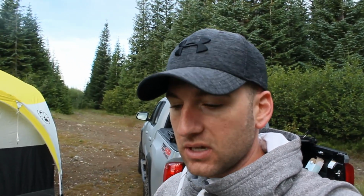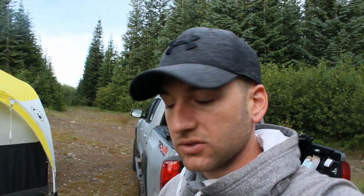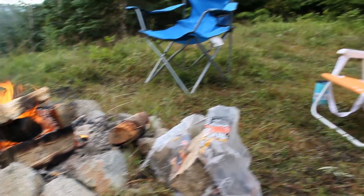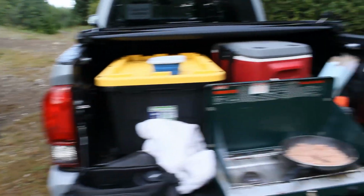We're up in the hills up by Wilkeson. It's just kind of a good spot to come. We always come up here. But I wanted to show you the campsite. Got our fire, got our massive tent. Truck's right here, getting some breakfast going.